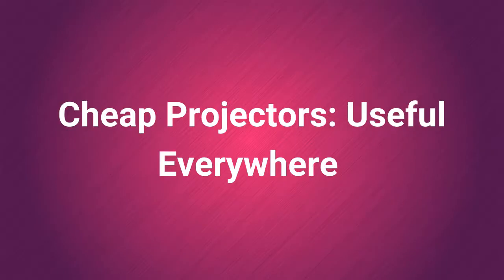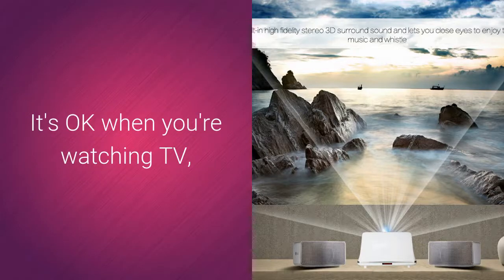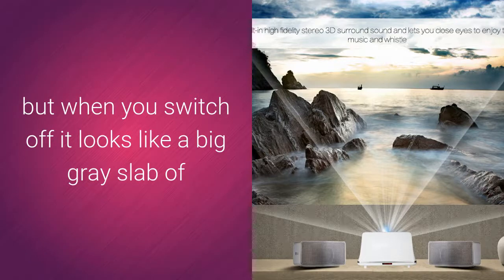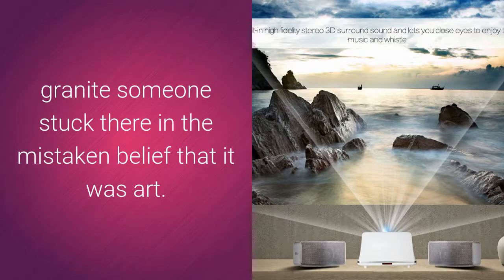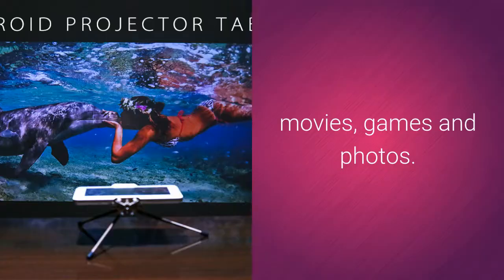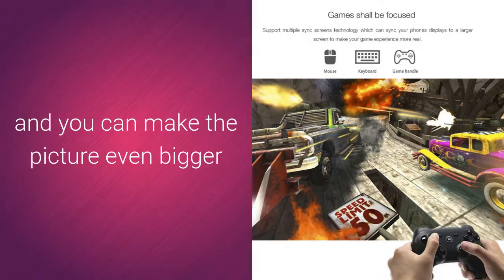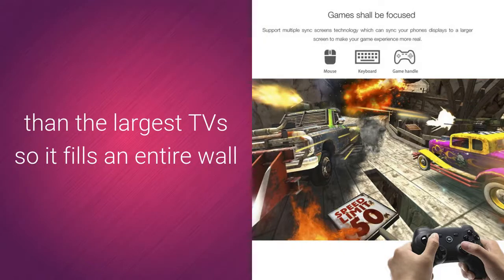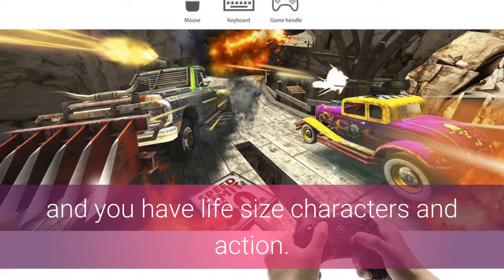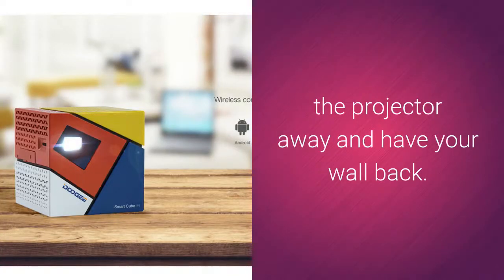Cheap projectors. Useful everywhere. Not everyone likes a 42-inch or 60-inch TV bolted to their wall. It's okay when you're watching TV, but when you switch it off, it looks like a big gray slab of granite someone stuck there in the mistaken belief that it was art. You can avoid this eyesore by buying an LED projector to watch TV, movies, games, and photos. The colors are vibrant, the picture is crisp, and you can make the picture even bigger than the largest TV so it fills an entire wall. And you have life-size characters and action. Best of all, when the movie has finished, you can pack the projector away and have your wall back.